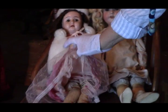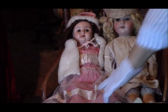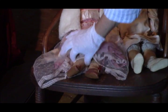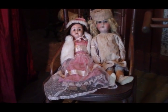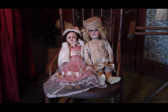And then this dolly has a 20th century face, but her legs and her underpinnings are quite different. They're soft, and yeah, kind of interesting. The one on the right is an Armand Marseille doll. I'm not sure what the one on the left is.